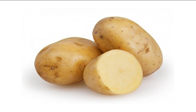Potatoes are alkalizing and anti-inflammatory. Potatoes soothe stomach and duodenal ulcers and reduce stomach acidity. They also relieve the inflammation associated with arthritis.